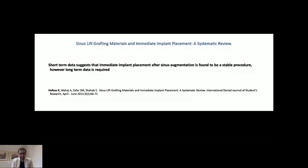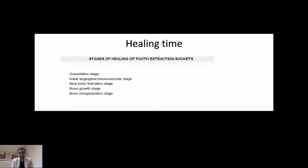Now have a look at the healing time and the procedure of healing after tooth extraction. After tooth extraction, the healing starts with the granulation stage. Then there is growth of blood vessels and nerves as well. New bone formation happens, bone growth happens, and then bone reorganization.